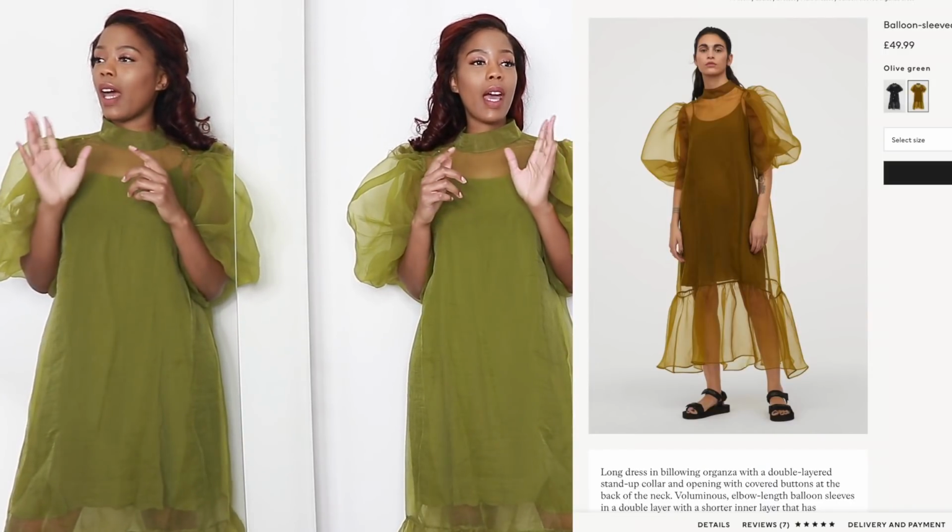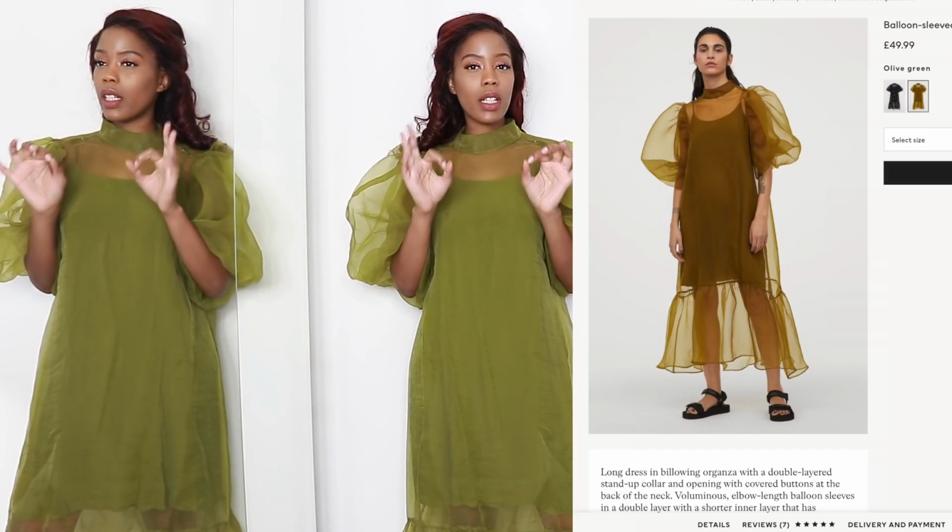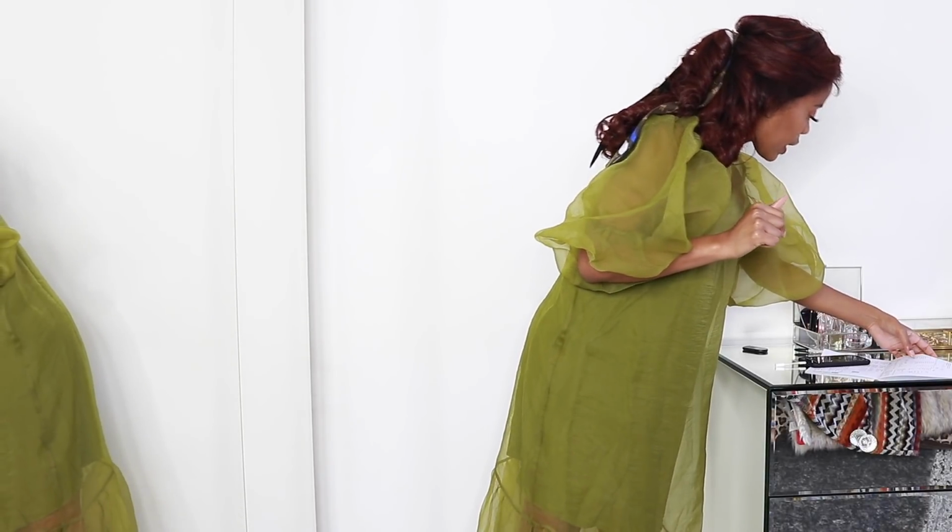Okay, so next up we have this balloon sleeve organza dress. I've had my eye on this for quite some time. They also have it in a black with white polka dots print as well. It's £50, which is a little bit more steep. So I will definitely be keeping an eye out in case this goes down in the sale. And I picked it up in a UK small. Yeah, so this comes in small, medium, large, and I picked this up in a UK small.